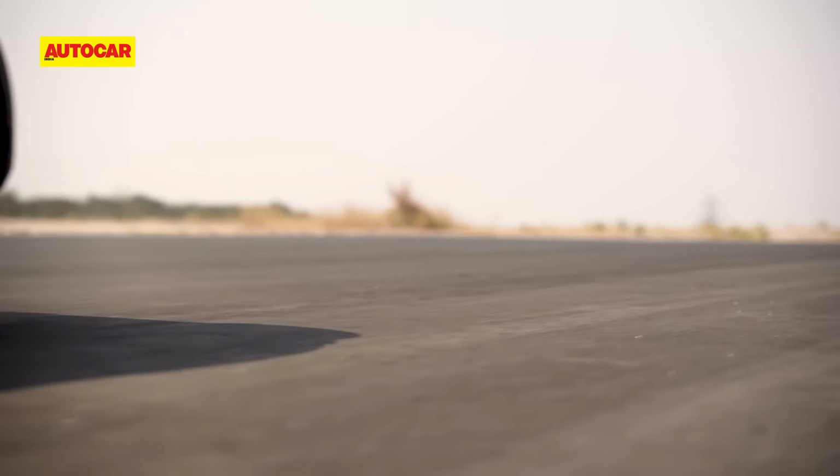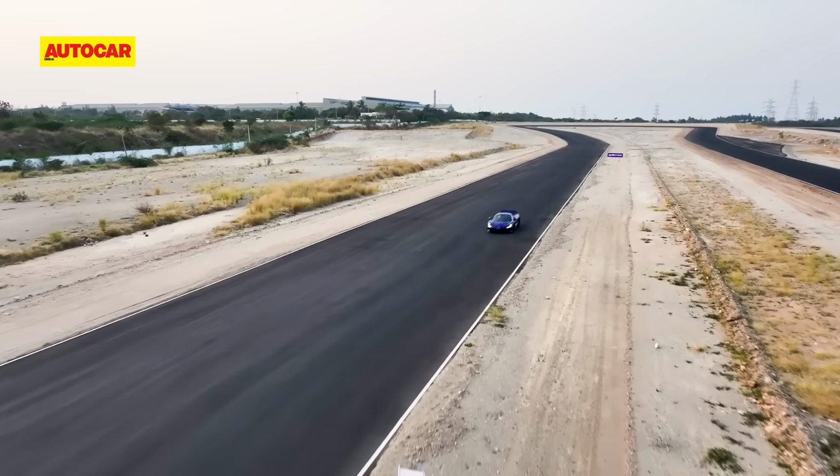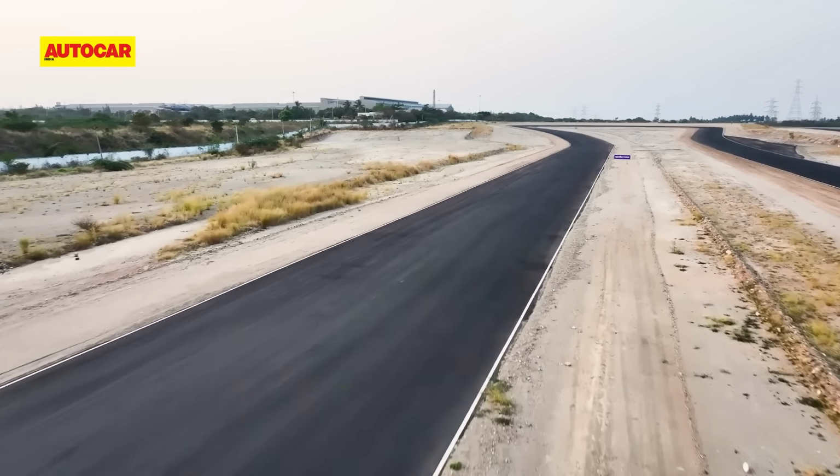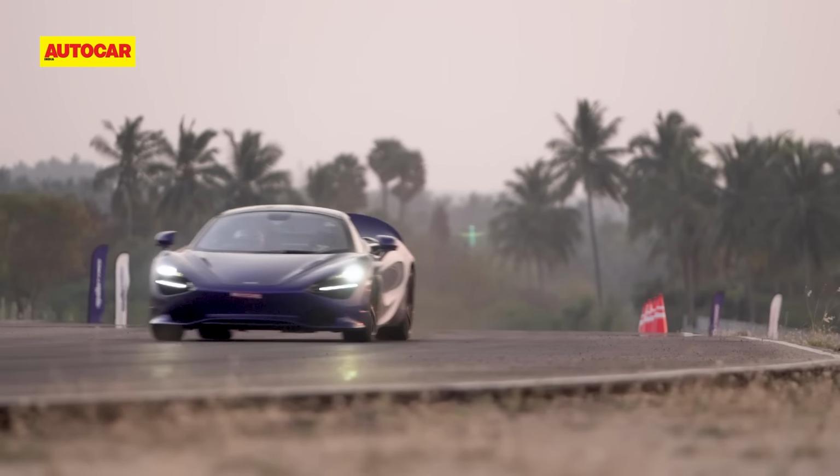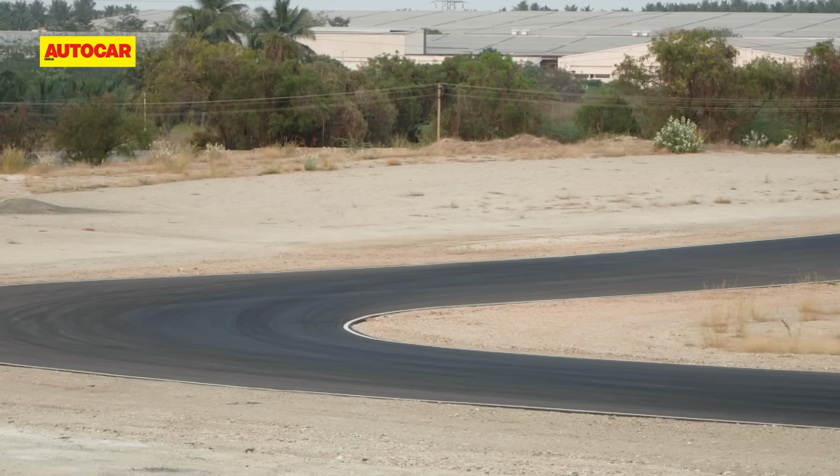What you need is a driver who can manage something like this. A driver who's used to this sort of power and performance. How about the fastest Indian? Naren Karthikeyan is one of the few who can truly master something like the 750S, and on the track-focused Pirelli Trofeo RS tyres, he was gunning to go.